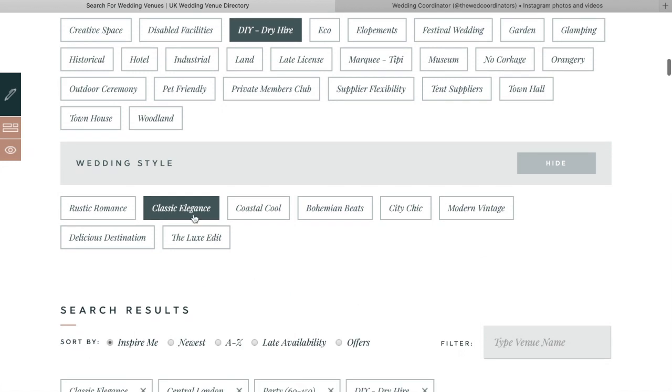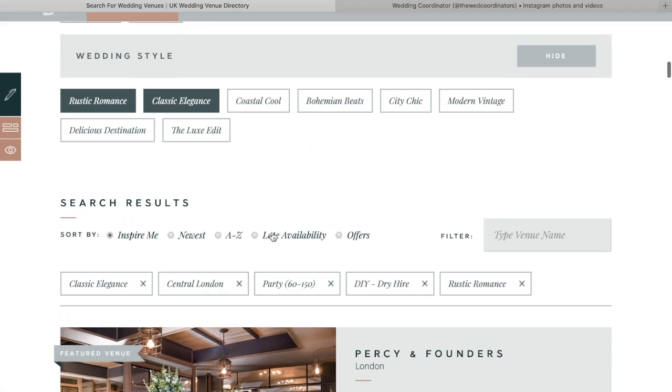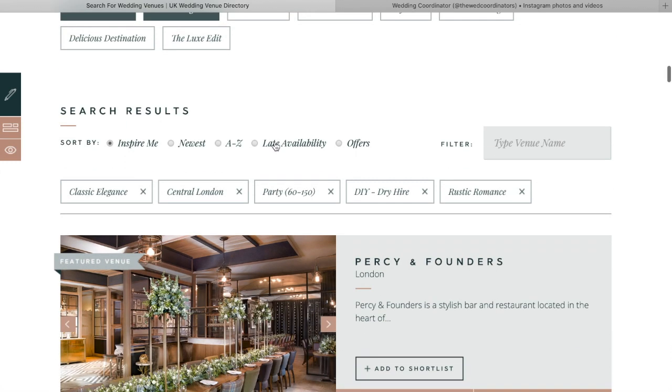Now we've already clicked classic elegance, but I'm also going to click rustic romance, so it'll give us a few different variations. But again, if you want to see the other venues that are coming up within these categories, you can go and play around with that. It's all dependent on how solid you are in your venue criteria specifications that we outlined earlier on.